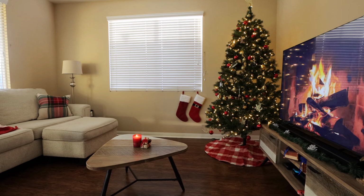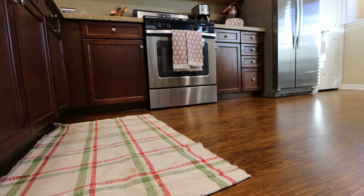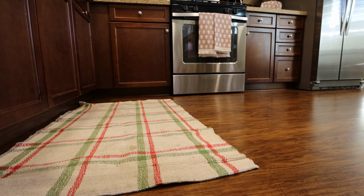In the kitchen, I added more decor pieces like this mini wreath over our sink area, along with the kitchen dish drying mat, kitchen towels, and our Christmas kitchen rug. Everything ties in well in this area. I'm loving the Christmas colors.